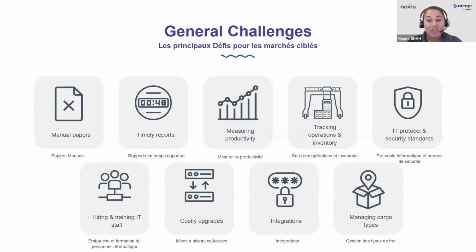And these are some of the general challenges you may face when assessing investments, and specifically an investment core to your business operations, like a TOS. Many terminals are still using paper, Excel, or outdated in-house solutions. And this way of operating poses the following challenges. Dealing with too much paper, and this paper can cause some follow-on challenges, like being unable to issue timely reports. There's a lag between reality and generating the underlying data to support the kind of reporting you need. Measuring productivity or tracking terminal operations and inventory, again, due to that same lag between reality and entering data into your system.